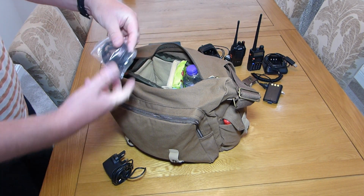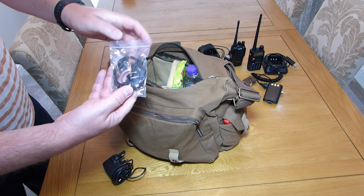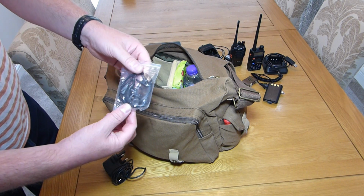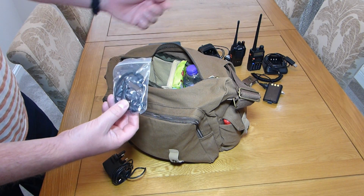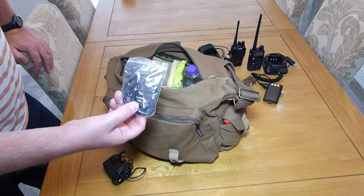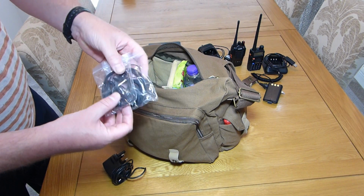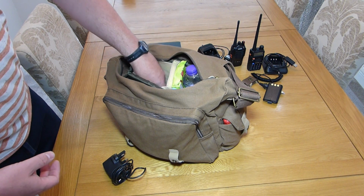So looking in, we've got a few of these. Again, I don't really know why I put these in the kit bag. I can't ever think of a reason why I'd need one of these. It's the earpiece and microphone for these radios. But, you know, every time you buy one of these radios, they come with these. And I've got that many of them, I thought, you know what, let's just stick them in. Why not? You just never know.